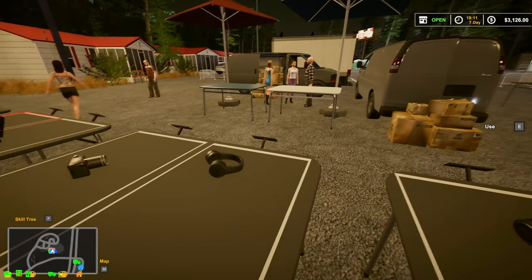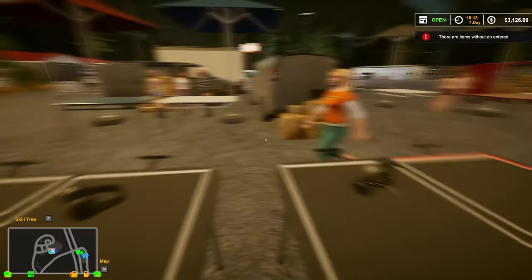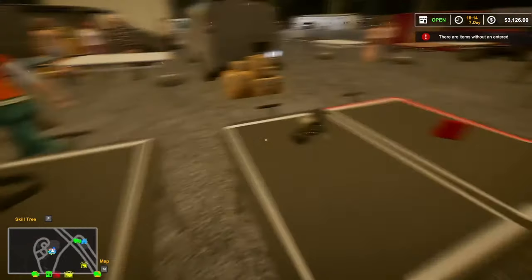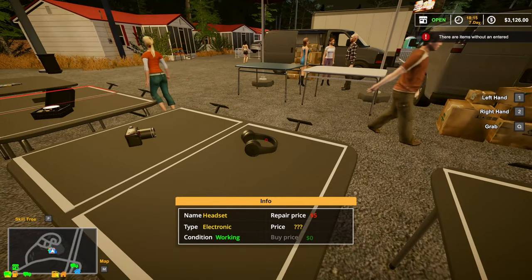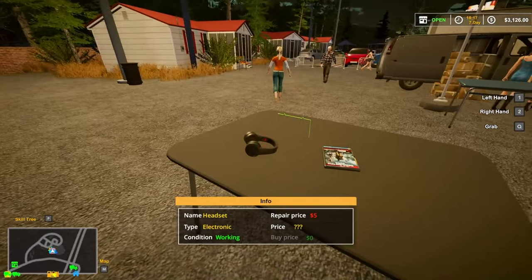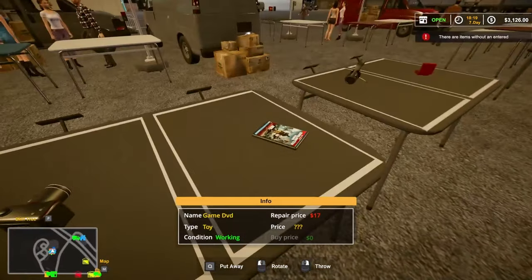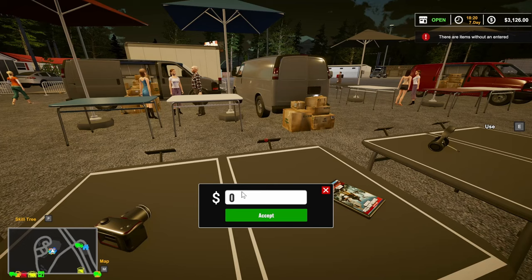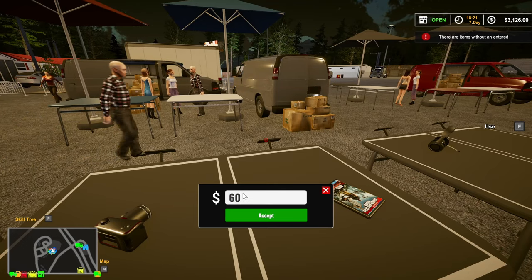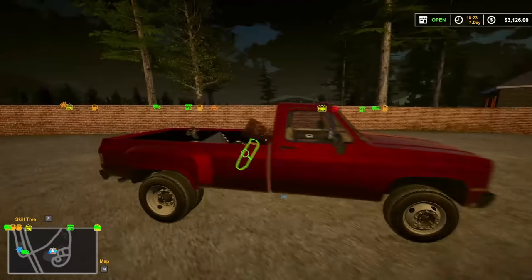What's the price on that? 25. Those are not selling, so how about we take some of these off of here for right now? I'm gonna put the game on there for 60. Yeah, because for some reason people are just not buying that right now.